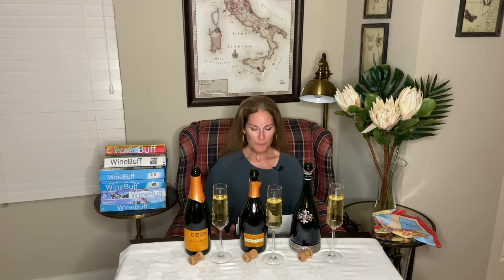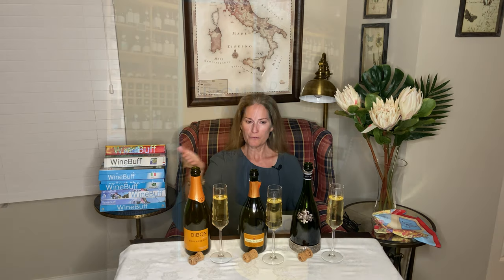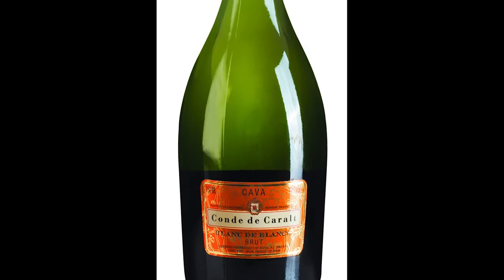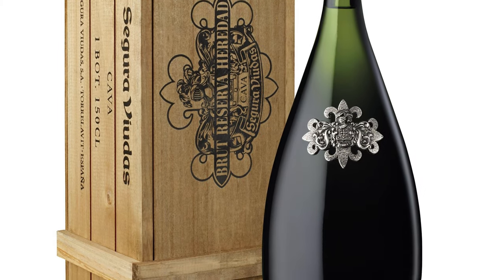Okay, so hopefully there's some interesting background for you. I know it's been a long journey here. So now we will try our three wonderful cavas, all from the Penedès. So we have from left to right, the Bon Cava Brut, Conde de Carral Blanc de Blancs, and Segura Viudas Reserva Heredad.